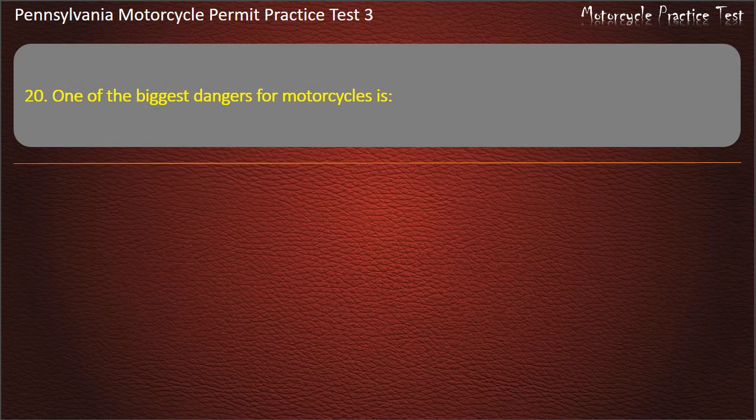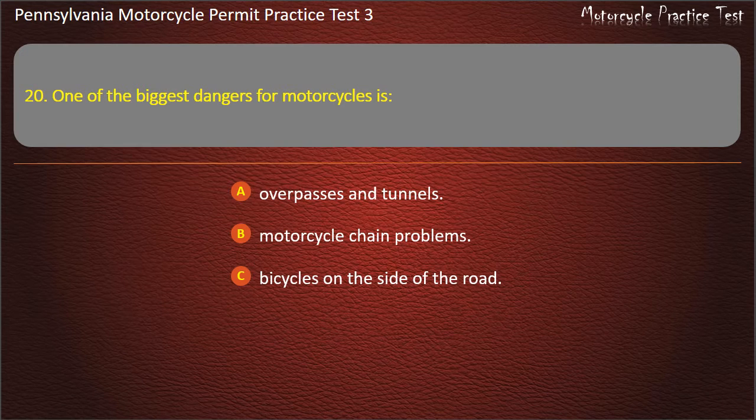Question 20. One of the biggest dangers for motorcycles is overpasses and tunnels, motorcycle chain problems, bicycles on the side of the road, or oncoming traffic turning left in front of you. Answer. Oncoming traffic turning left in front of you.